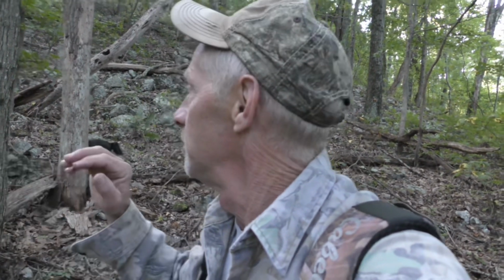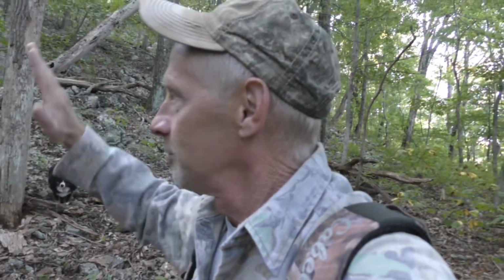This next camera I put between 2 rock slides. There's a trail that comes down between it. They're kind of like this one up here, but a trail comes down between 2 rock slides, and it's produced some pretty good pictures in years past. And heading that way now.